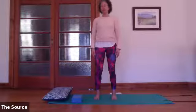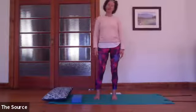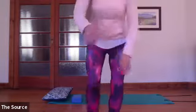Gentle, gentle, sideways figure of 8. And keep going in the same direction that you are. So I'm going to sit nice and close so that you guys can see what I'm doing as well. So it's just a gentle movement like this, and start to make it a little bit smaller and a little bit smaller.